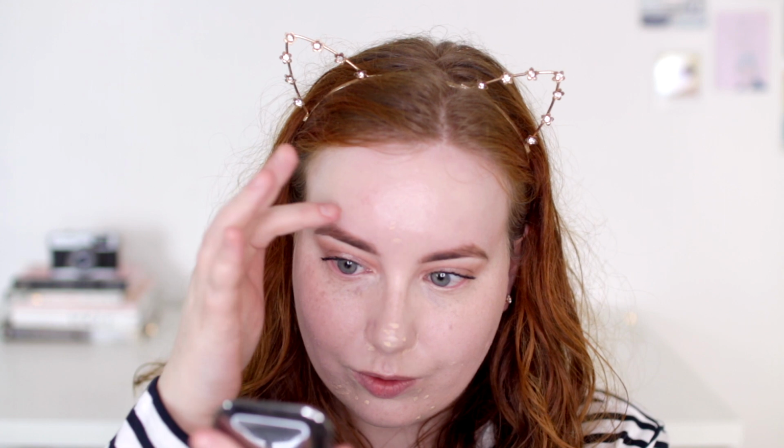I'm just applying that where I need it with the same sponge that I did for my foundation. If I haven't said, this sponge is from Shop AOA. Then I'm going to use the Essence Camouflage Concealer in the shade 10 just to cover up any blemishes.